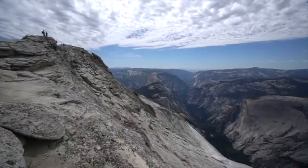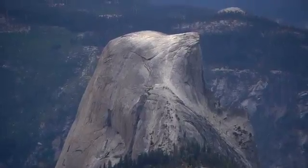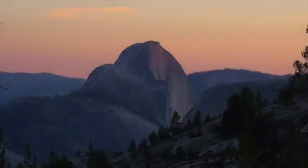It's an excellent jumping off point for exploring a lot of the park's best hikes as well, like Clouds Rest and North Dome. Or you can just soak in the views from Olmsted Point.